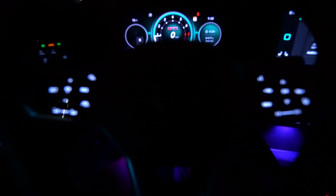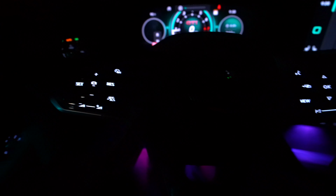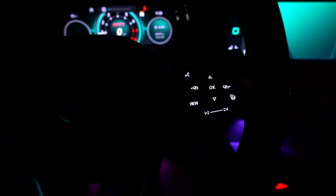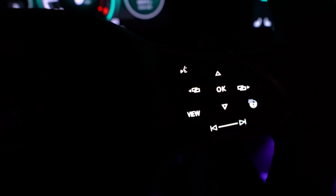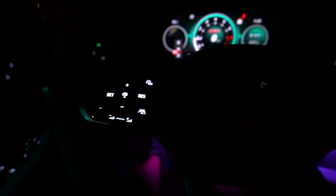Ambient lighting is standard in every Golf model now, even more lighting down here as well, so that is really cool. I'll show you how you change the colors and all of that. It's even down by my feet. Really neat. White, so it looks a little bit blue because of the ambient lighting, but this is white lighting on here. The steering wheel controls really bother me though. I just have not gotten used to them. You'll have to see the full review because they're glossy black and touch sensitive, and it's just weird.